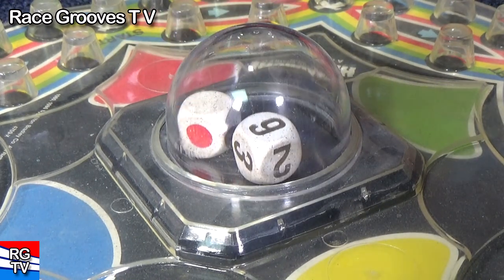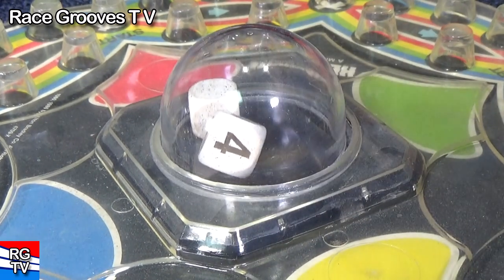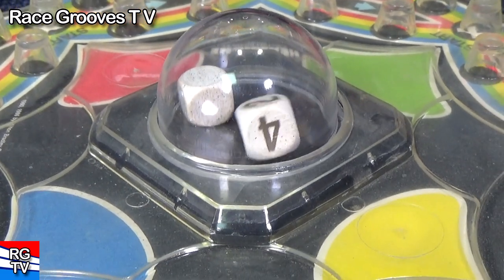I think the red was Headache, wasn't it? This way you could, I forget. I haven't played it in so long. But notice how the dice, oh, they almost land on the, they have a flat side, but they wind up getting stuck like that sometimes.